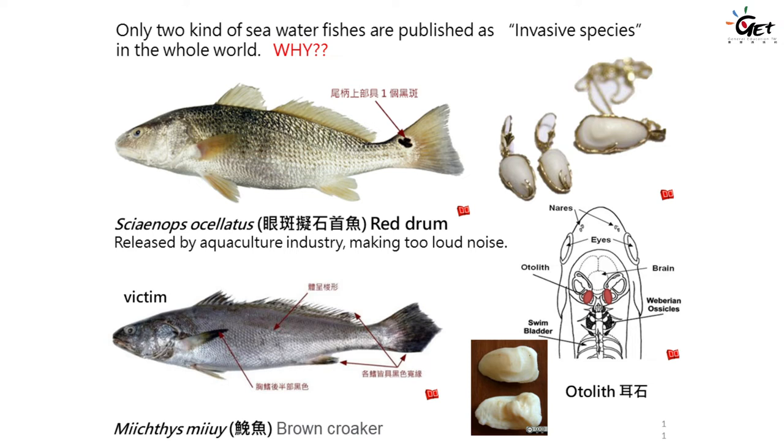The aquaculture industry focuses on the red drum because it can grow very fast, much, much faster than brown croakers. So they import it and put it in the fish farm in their ocean, in the Donggang location, and they grow up. But you know, in Taiwan, we have typhoons. So once the typhoon comes here and attacks the sea coast, it breaks the net. Those fish farmers don't have a chance to collect all the fish back.